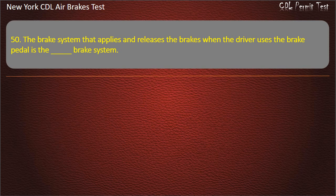Question 50. The brake system that applies and releases the brakes when the driver uses the brake pedal is the brake system. Emergency. Parking. Service. Answer. Service.